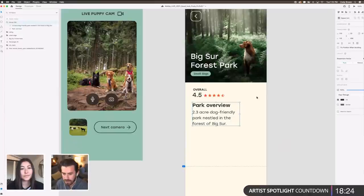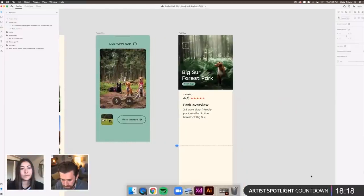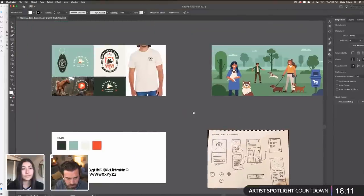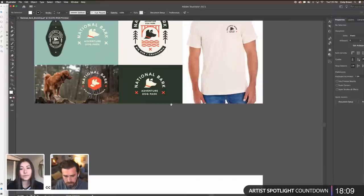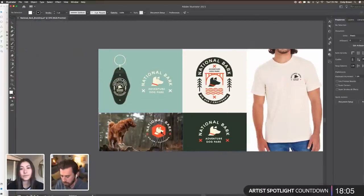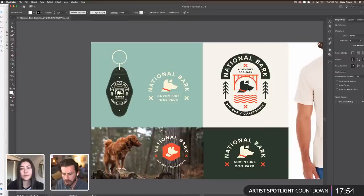And I actually want to add the badge for Big Sur here. I might have to change the sizing of this later, but let's drop that in. I think I have it in Illustrator, the full badge. Because I think it would be neat if each park had its own branding. They all have the same logo, but for Big Sur you get this little bridge in the water, maybe, like Half Dome for Yosemite or something like that. Maybe some red rocks for Sedona.